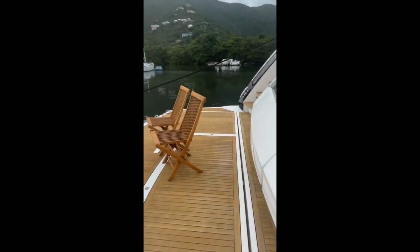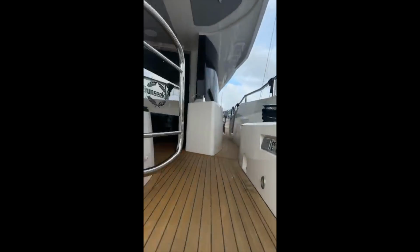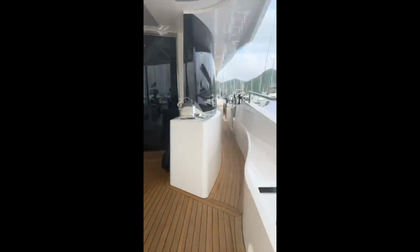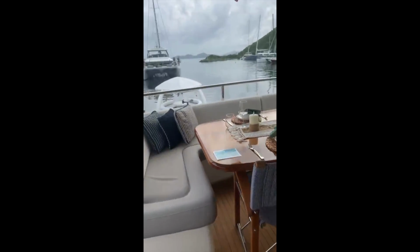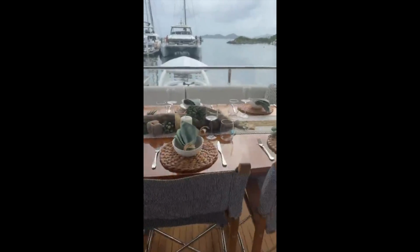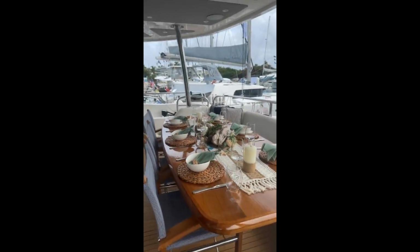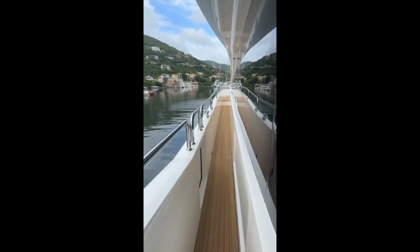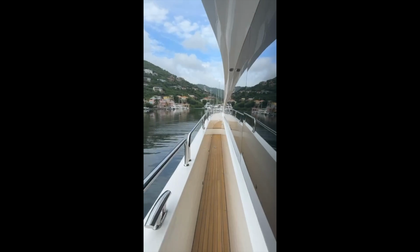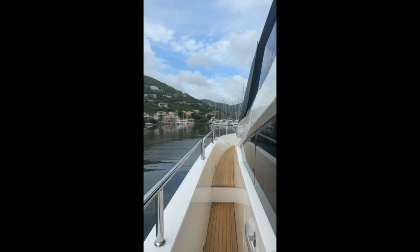A nice area here to chill out on. Walk up the stairs. Sunseeker. It's got a beautiful table here for lunch, dinners. Beautifully laid. There we go. If I go round to the front of the boat, this boat takes 8 guests. Just walk out the front.